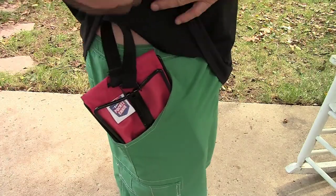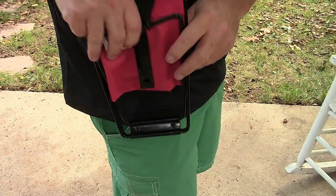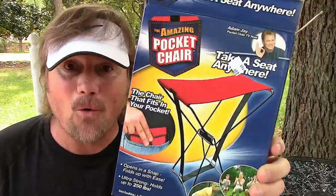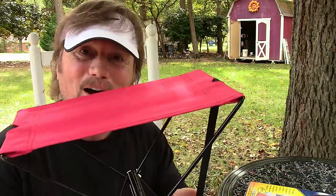Okay, seriously, folks, is there any doubt in your mind as to why I love the amazing pocket chair now? I picked this up in my thrift store for $4.99. I wouldn't have cared if it was $6.99. I'd have still bought the amazing pocket chair.